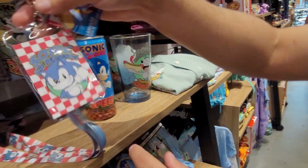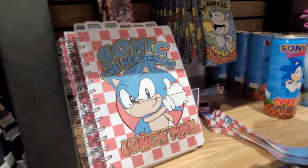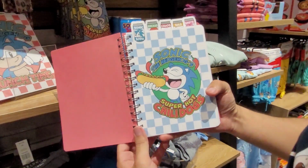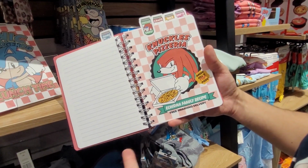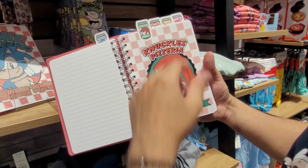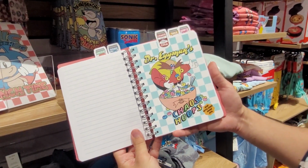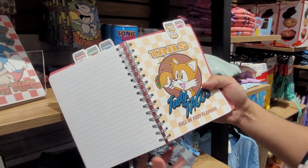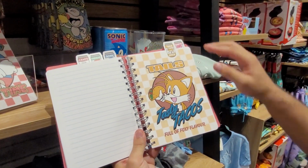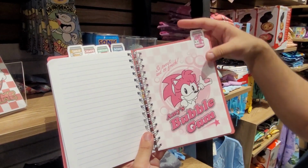And then that design is also this design, which is a little journal here. It has all the tabs. Each tab has its character. Oh, Knuckles eating a pizza. He should be eating grapes though. What the heck? This artwork is so good. I don't know who came out with this whole thing, but props to that person. Give him a raise.